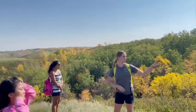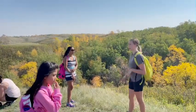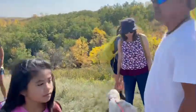So as we continue up here, we're going to start to see the landscape change as we come out of this coulee and we move more into the prairie landscape. And we can look at some of the prairie plants and animals. We're going to get out of this coulee area, so we're going to continue up this way.